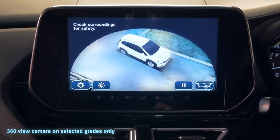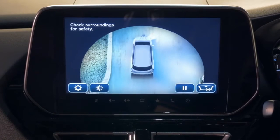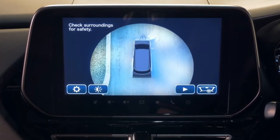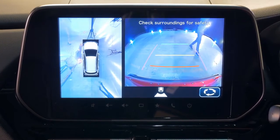Combined with the standard front and rear parking sensors, it means that no matter where the car is, there is no reason why we can't see what's around us. So no need to worry over tight spaces or running over a camera crew.